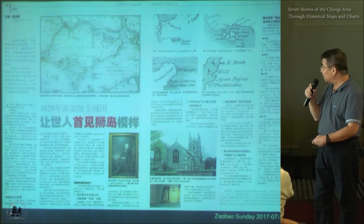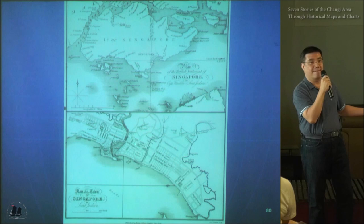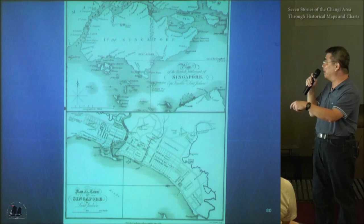This 1828 map was published in Crawford's book in 1828. The lower part is famous as the Jackson Plan. Usually people know of the Jackson Plan, but actually this is a full page, and above it is this whole island map. It was the first time the whole island map of Singapore was published, although there were other manuscript maps.